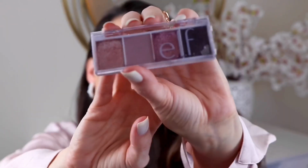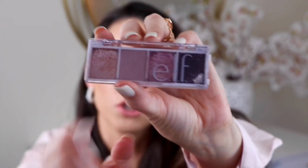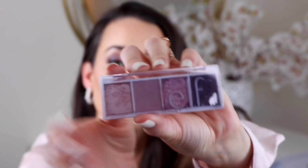So the look that I have on my eyes today is the palette in the shade Rosewater. Don't mind the cracks. I literally just dropped this and it shattered. So that's one thing. This packaging is not great. If you drop it, it's going to shatter, but you're paying $3. So you really can't complain. And it was just kind of careless on my part, but I was able to salvage most of it, which is good. It was really only the one shade that was affected.